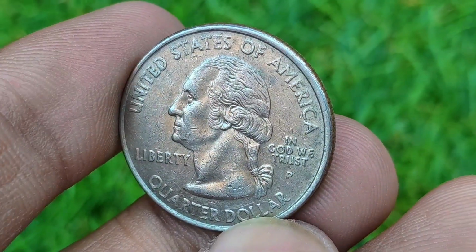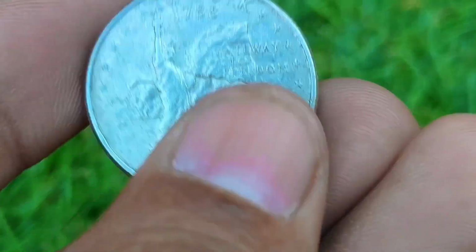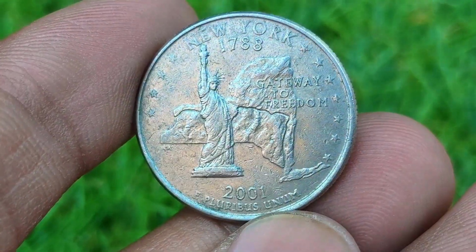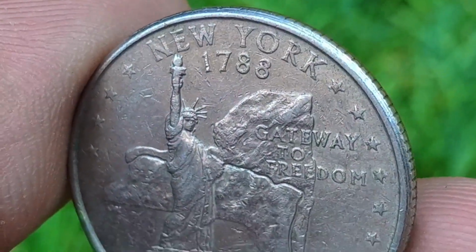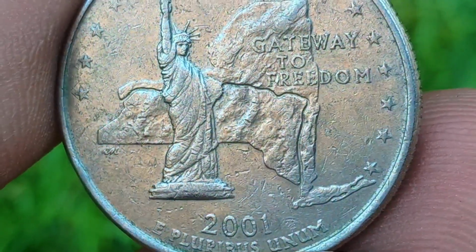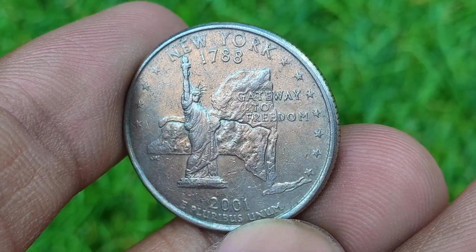Rare error types and their huge values. 5 to 10% off-center, $50 to $150. 40 to 60% off-center, $200 to $500. Over 75% off-center with full date, $1,000 plus. Double-struck coins, $500 to $2,000 plus depending on visibility and severity.